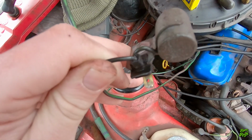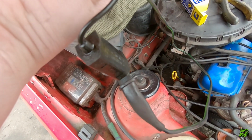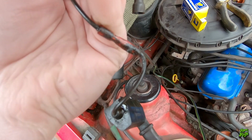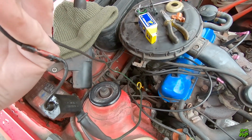Right, so this is the old condenser. As you can see, it goes into this noise suppressor here. So I'm just going to try and use that for now, just to test it before I start cutting things and soldering stuff. Hopefully that'll stretch.